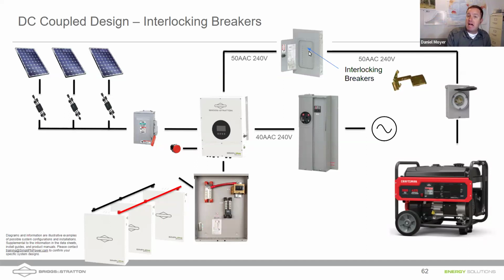So what would be happening is that if you are backing up loads through the inverter, great, you're feeding power back up here. The batteries are starting to get low. Do an interlocking breaker up top here, and then disconnect the inverter from powering the home. Let the solar have a chance to recharge the batteries, or perhaps even they're dead and you got to wait, and then go ahead and use the generator temporarily to take the burden off of the energy storage system, or let the energy storage system have a rest.